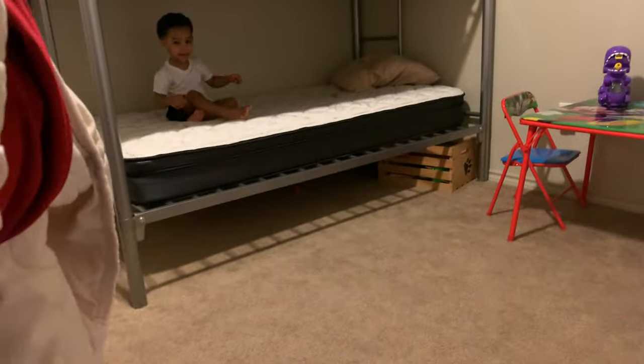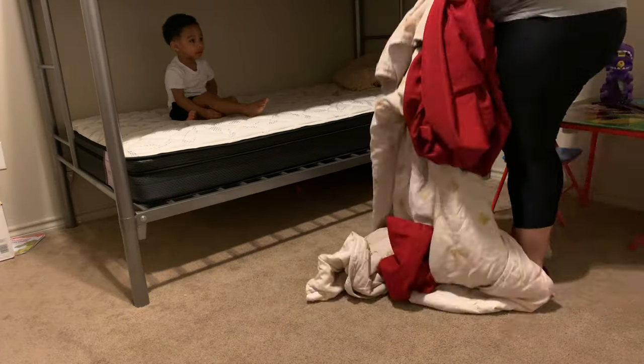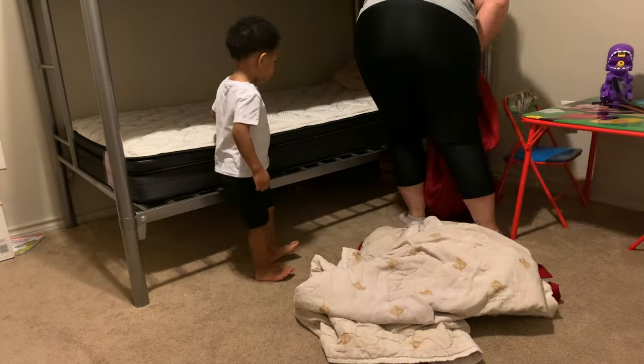So on this particular day, I actually had to put the sheets and blankets back on Ryson's bed, but this isn't something that I usually have to do every night.